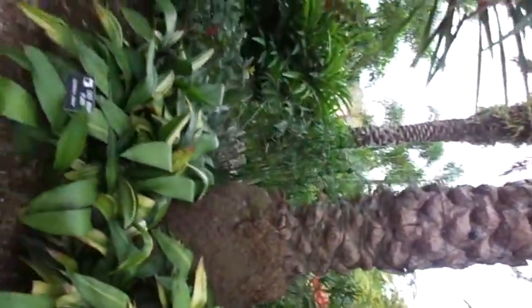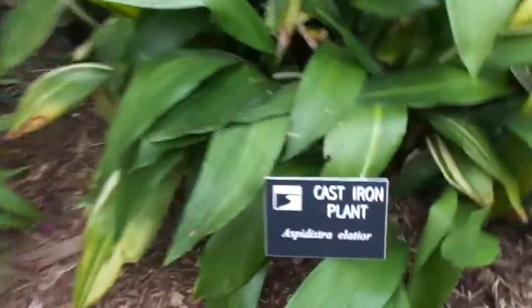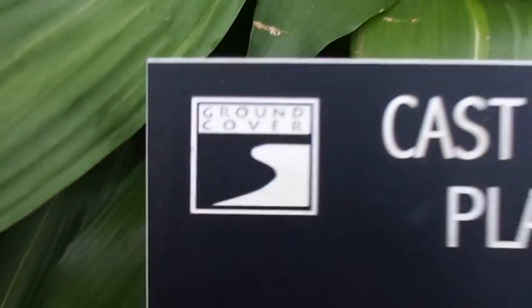This is a palm tree. Those are tropical because they're in the warm climate. This is ground cover. This just grows along the ground, and you can see that from the symbol.